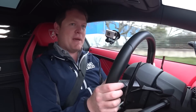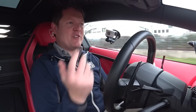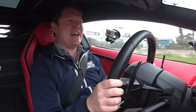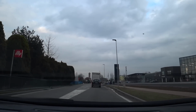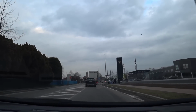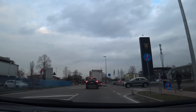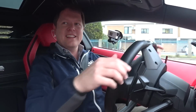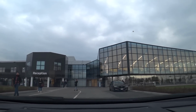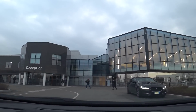And having come here many times a decade plus ago to spot cars, to see cars like this coming in and out, and to now be driving down this road in this thing, turning into the driveway, which has recently been remodeled and changed. And to be honest, this bit of road out here needs to be remodeled and changed as well. But this is just, I don't really know what else I can say, you know. This feels special. This feels very, very, very special.